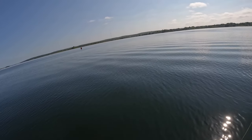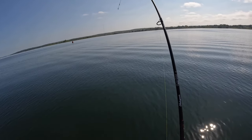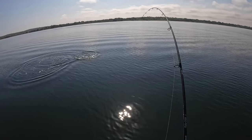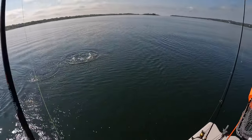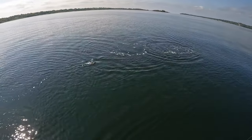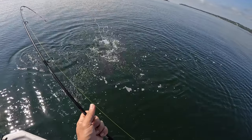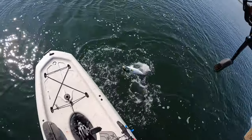Go! Yes! Whoa! What is this? Striped bass? Oh, it's a nice bluefish. Woo! Oh yeah. It's a nice bluefish. Woo!